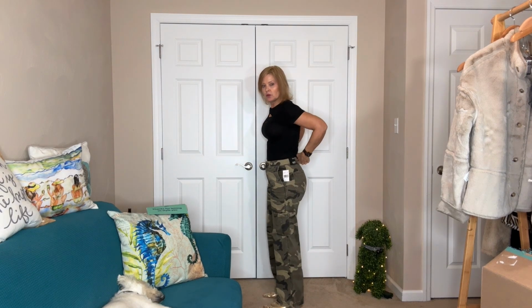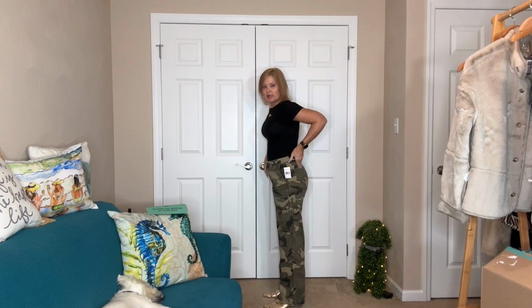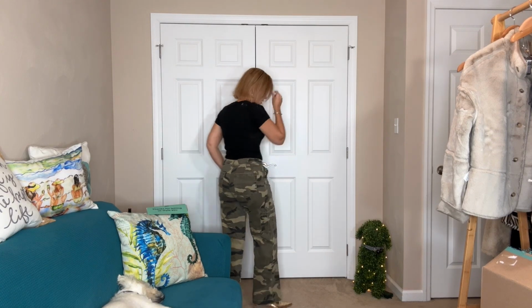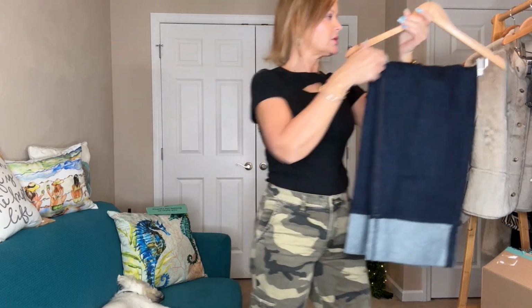I think we're down to the last item. Final outfit, I have on the Cut from the Cloth, the camo pant. How fun are these? These are incredibly comfortable. They fit really nicely. They have patch pockets in the back, the side pockets in the front, zip closure. The Pistola, I think I forgot to mention, these were a button front.